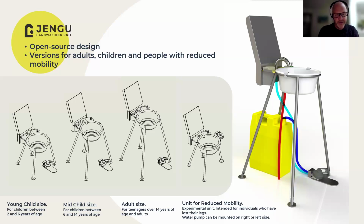You'll see here the Jengu units available in a range of sizes. Before this ELRHA funded project, we had a young child size unit for toddlers, through to an adult size unit, which is also suitable for teenagers over 14 or so, and a unit for reduced mobility. The mid-child size unit was specifically developed for this project, and it's a kind of stepping stone in between the young child size and the adult size unit. So yeah, next slide, please.